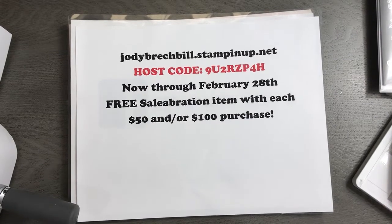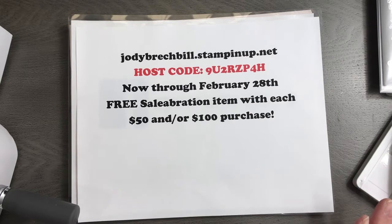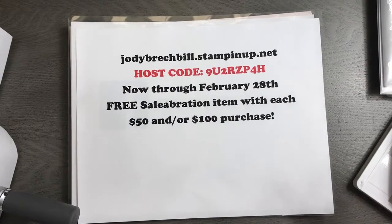I'm coming at you on the first day of the week. We're going to kick off with a little bit of stamping fun using a very fun suite from our JJ mini catalog that I have not yet cracked open. So you guys are going to see it firsthand. This is brand new. I have not stamped with this yet.